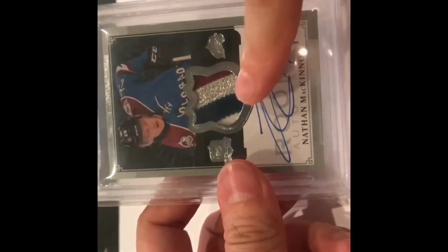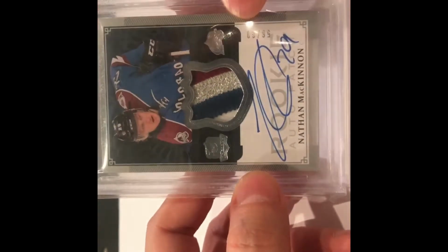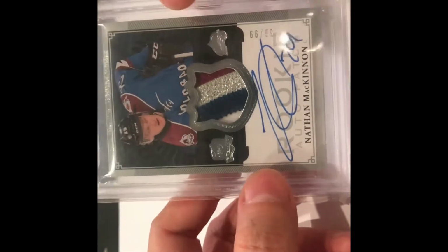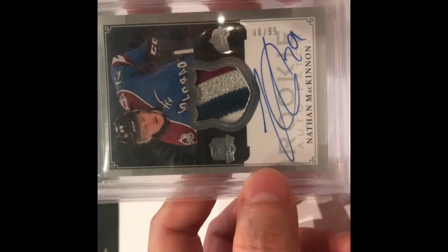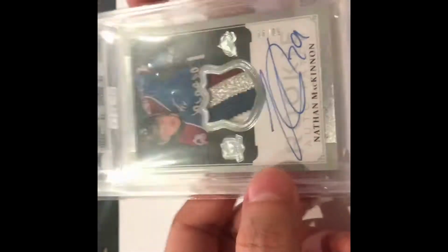But it's a four patch color. Really nice autograph. He's doing very well this year, so this card should be good in value. I think I've seen a card go for like 1,000 something. I'm not 100% sure.